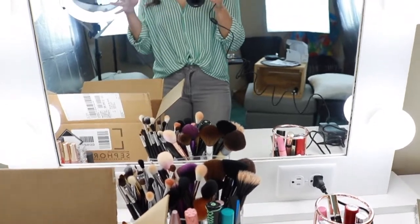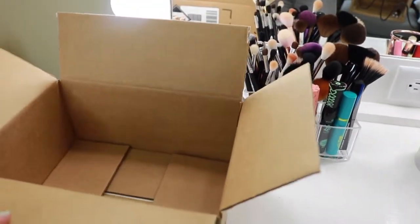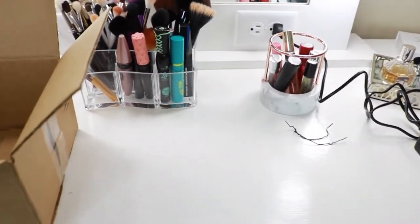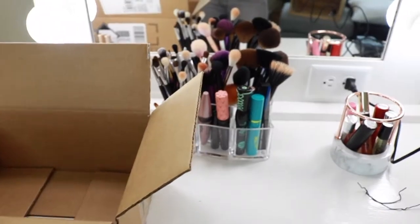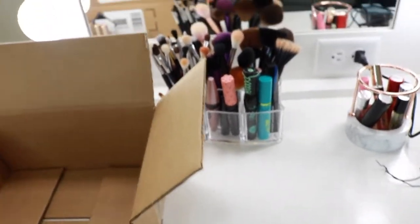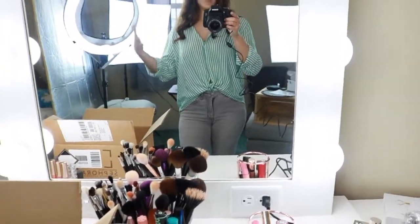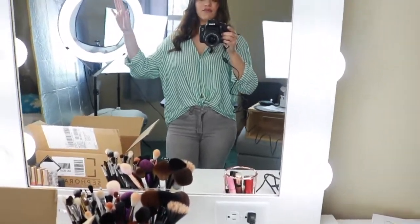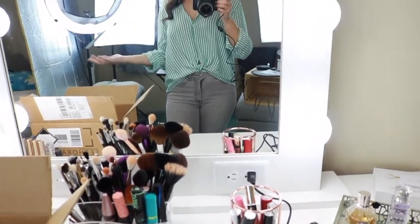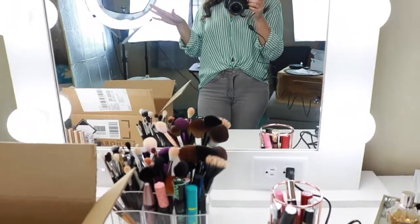Alright, so I actually don't have that much stuff to declutter, so I'm just going to keep this box right up here, and I'm going to go through every drawer, kind of show you guys what I have, and then what I'm going to keep I will just leave in my drawer, and everything I'm going to get rid of I will take out and put in this box. That's just the easiest thing for me. Since I don't have massive drawers and drawers of makeup to declutter, I'm not going to take it out and put it on the floor because it's just easier for me this way, less messy.